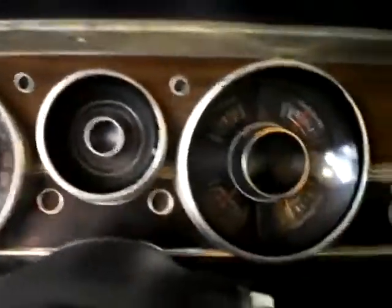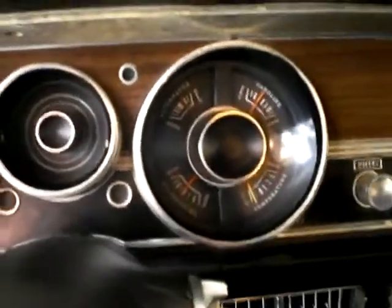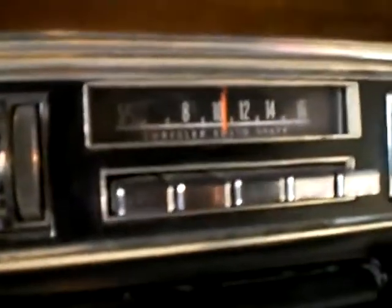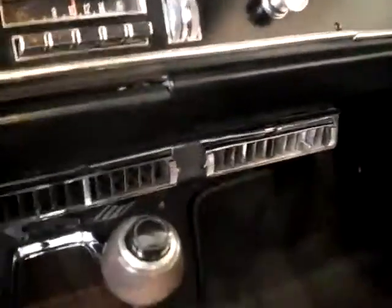Got your full gauges from the factory there. 150 mile-an-hour speedometer. And how about factory air conditioning? Still blows cold too. Original AM radio, thumb wheel. How cool is that? This is one of the most original and nicest Dusters we've ever had.